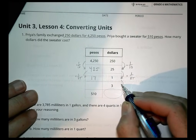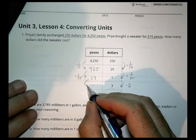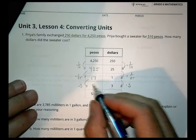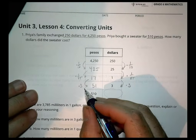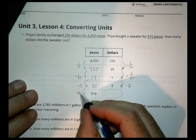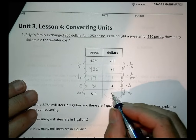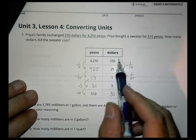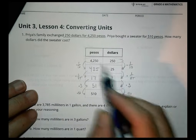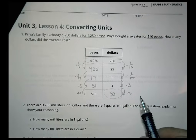To go from 1 to 3, we multiply by 3. So to go to this space, we're going to do 17 times 3, which is 51. And then I can look at this one and go 51 times 10, gets you 510. So 3 times 10 is equal to 30. So there's lots of little steps along the way, but because they gave us one equivalent ratio to start with, we could work all the way down and find this last one right there.